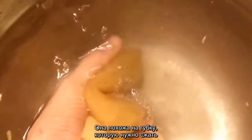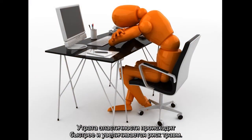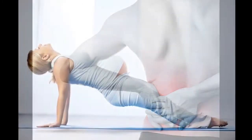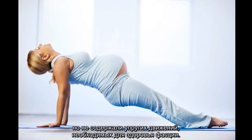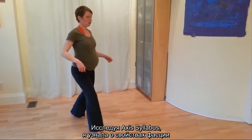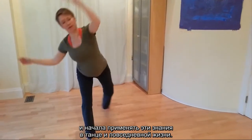It is like a sponge that needs to be squished in order to be hydrated with new water. Lack of bouncy movement can cause fascia to become dehydrated, tight, and bound together. Such fascia will reach its elastic limit sooner and is more likely to become injured. The fitness regime I followed in my first pregnancy, while it helped to strengthen my muscles, did not incorporate enough rebound and recoil actions to maintain and train healthy fascia. Through my study of the Access Syllabus, I learned about the properties of fascia and subsequently integrated these types of actions into my dancing and daily life.